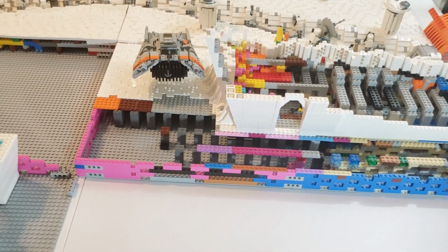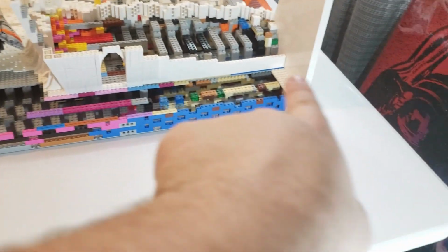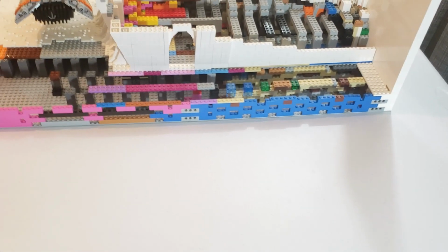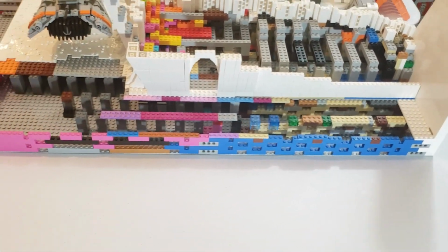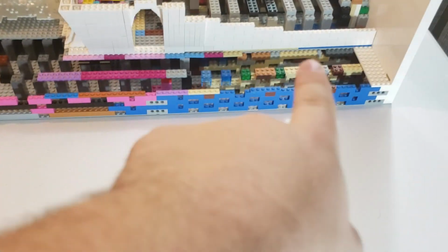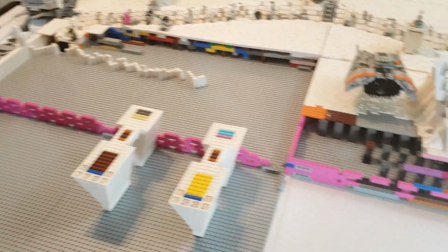It's just I realized something and figured this out. That's why this area is not covered yet. I talked to a few friends of mine, and they agreed that the best choice for the actual ground inside the base should just be regular white plates. So I'm going to be using 4x6 plates to cover the rest of this, and then of course the inside of the base.